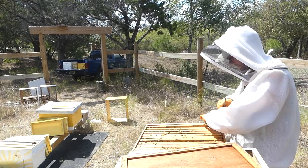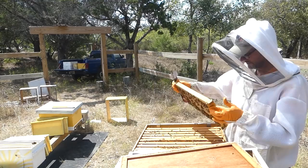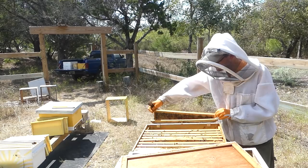Let's see. It looks like they've done pretty well in this box. One side has a lot of honey on it. The other side is empty. Let me get in here and see the other. Yeah, that one's probably 90% honey on one side, 80% on the other. They're definitely working the honey in this box.